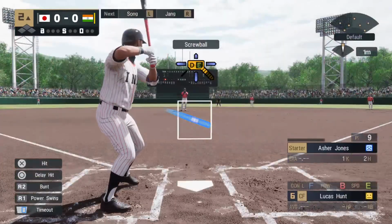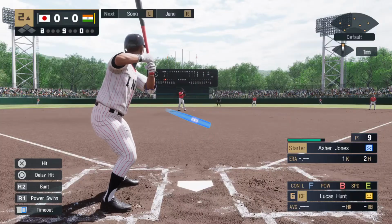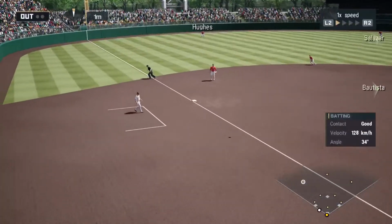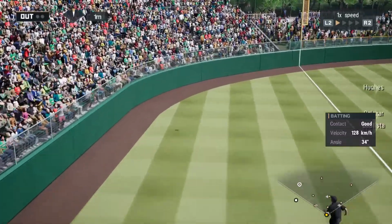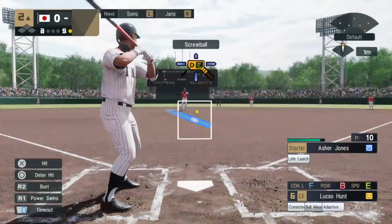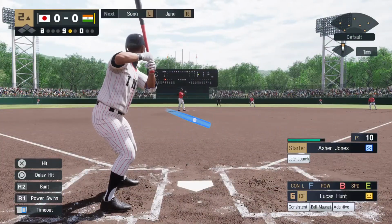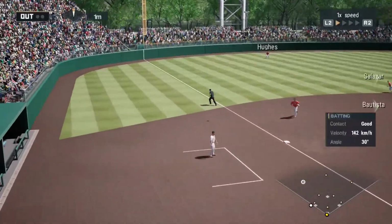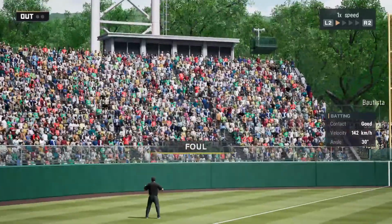We're in the top of the second. India gets set to bat. In the box, their 6th batter, Lucas Hunt. Begin the second with no runs on the board. A foul ball. 0-1 is the count. Hits the ball in the center of the plate, heading into the stands in foul territory.